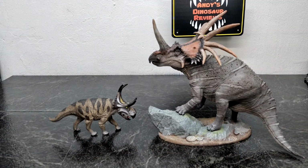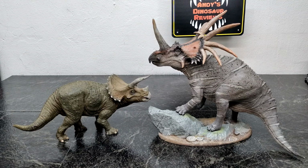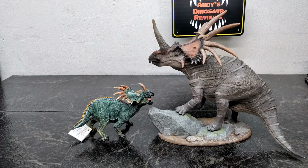And then for a size comparison next to a few other ceratopsians that are fairly popular, here we have the Schleich, which is obviously a lot smaller. And if we try to bring in a larger ceratopsian, we have the Howalong Good Triceratops, which you can see as well is, again, a bit smaller than our Styracosaurus. Same case if we bring in the Papo Triceratops, again, quite a bit smaller. And then, of course, if you are looking for a Styracosaurus comparison specifically, we also have the Papo Styracosaurus, which is clearly quite a bit smaller.